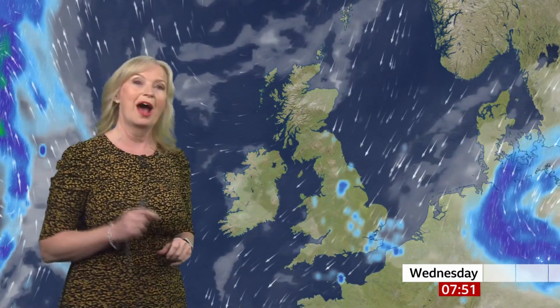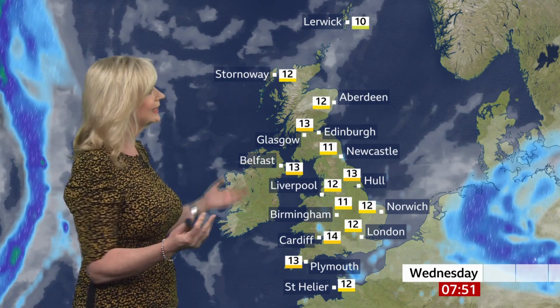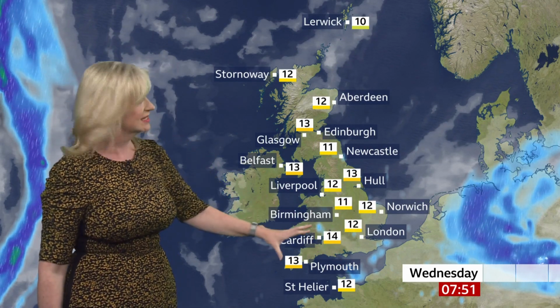Then as we head into Wednesday, if you prefer your weather a bit drier, this could be the day for you. However, we've got a brisk northeasterly wind. That's a cool direction, so that will make it feel colder than these temperatures are suggesting. We're looking at 10 to about 14 degrees anyway, and there still will be a few showers coming in that wind across some southeastern areas, a few being blown into the Midlands and a few into Wales and potentially the southwest.